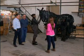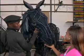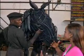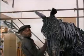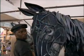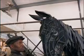What to say? Put out your hand. Hello. It feels so real. How do you ensure that the movements are so smooth and realistic? Well, there are quite a few tricks built into the horse, Lorna. You'll notice the ears are moving, and Sam, the head manipulator, is controlling the ears through these bicycle brake cables that go up into the ears. And when they're facing forward like that, it means the horse is interested and relaxed.